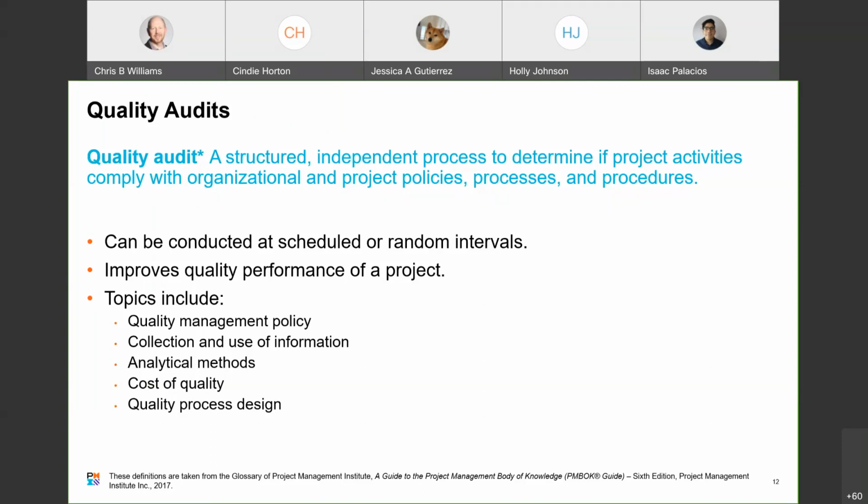The auditor may be a trained individual from within the performing organization, or it could be a qualified representative from a third-party organization. During a quality audit, the quality management plan is analyzed to make sure that it's still reflective of what has been learned in the project and to make sure that the operational definitions are still adequate and valid. The results of a quality audit are important for the current project as well as for later projects or other parts of the organization.